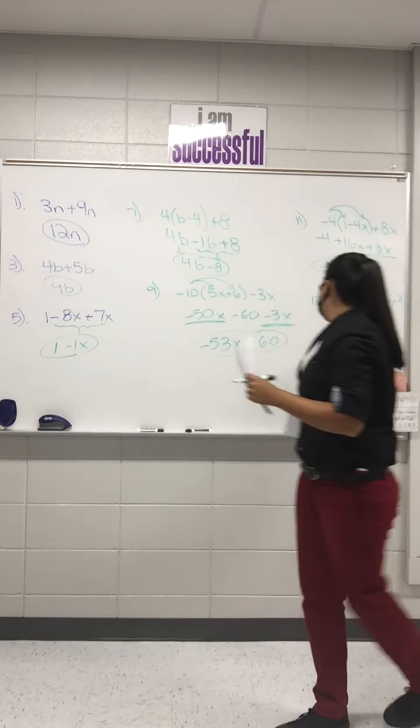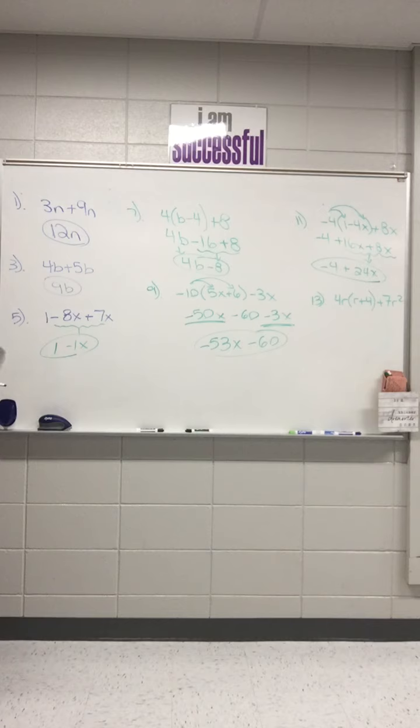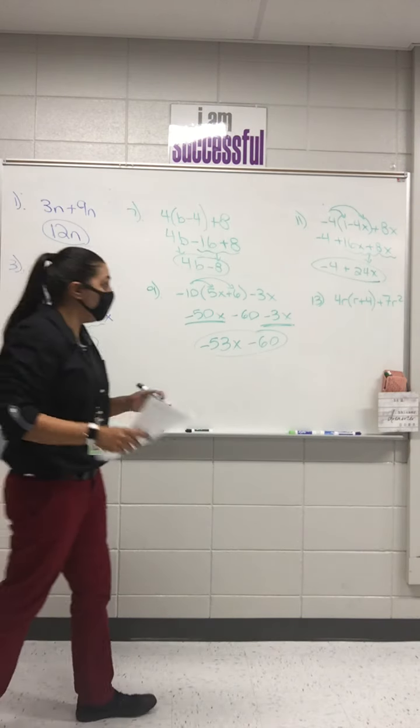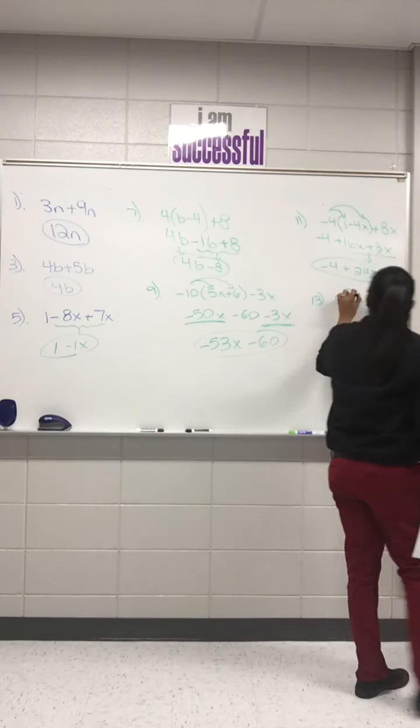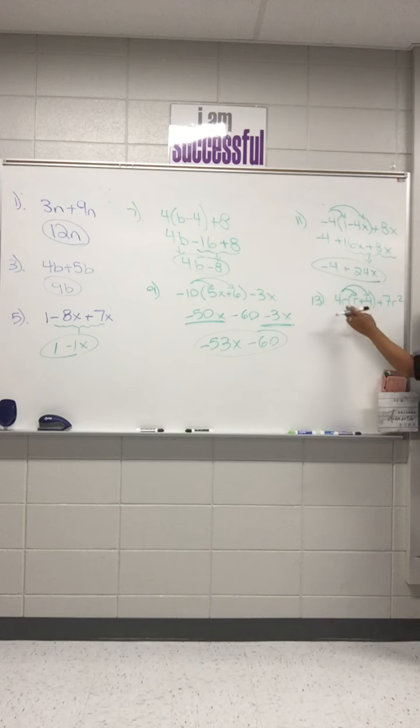Okay, so I got a 4r, and then r plus 4 in parentheses, plus 7r squared. What do we need to do first? Distribute. What number is attached to this r? 1, so 4 times 1, 4, how many r's do I have? 2, so it'll be r squared. 4 times 4, 16, how many r's do I have? 1. And then I got 7r squared over here.